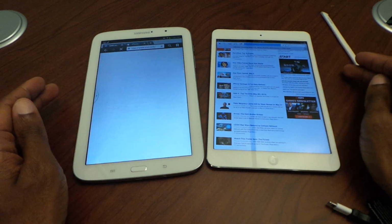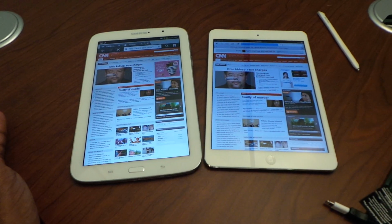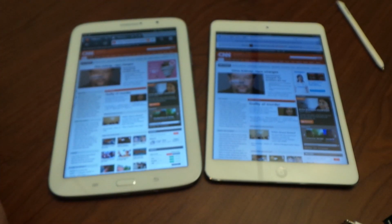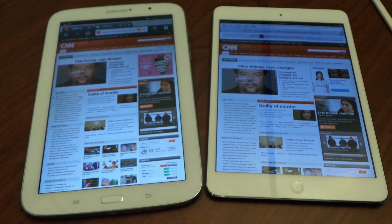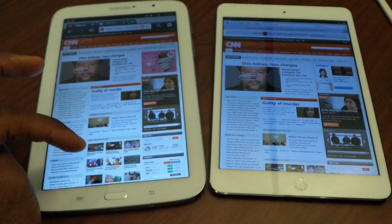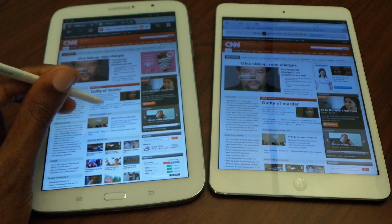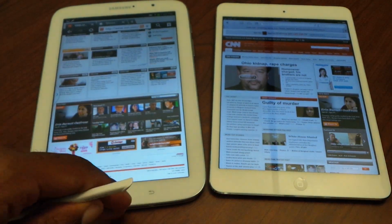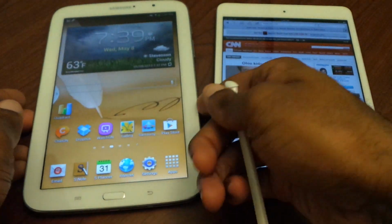Going to CNN.com on both, the iPad wins a little bit, a little faster there. But for the most part, it's nothing too much different on the devices. Some of the other things about them is that with the Galaxy Note, you do have the ability to use the S Pen. And that definitely makes a difference, especially if you're an artist or the type of person that likes to draw.